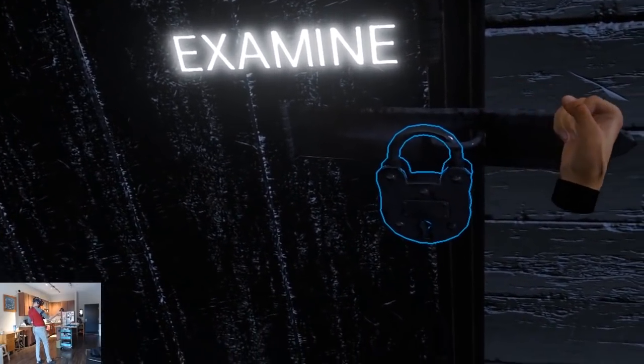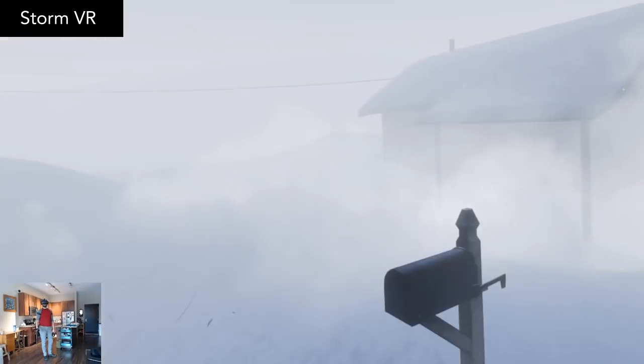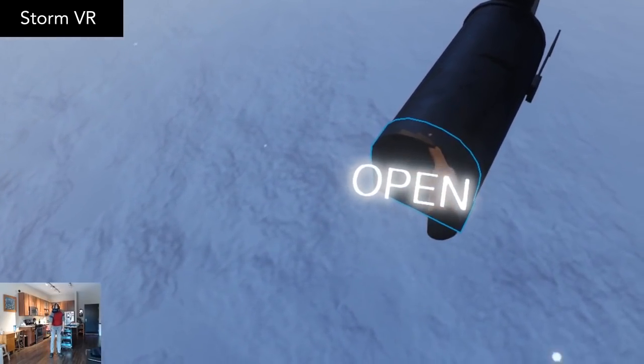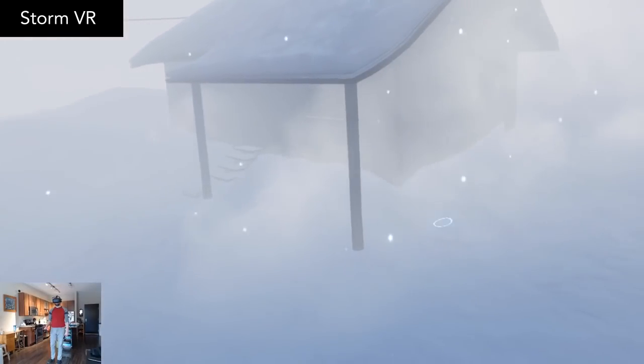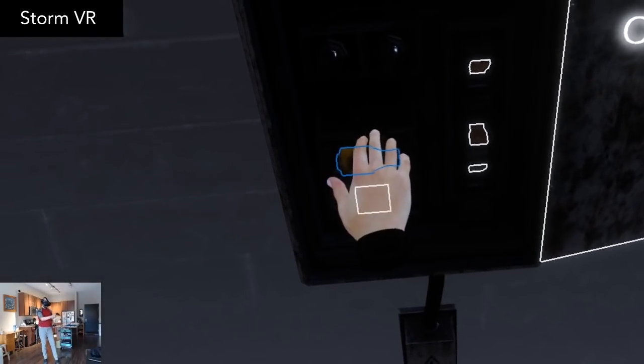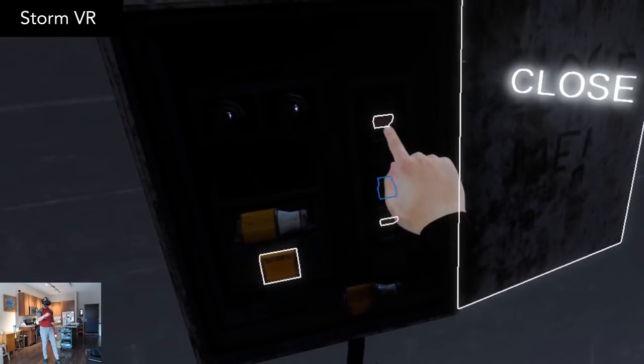There's got to be. Storm VR is another paid game that has recently become free. In this puzzle adventure, you need to survive in the freezing cold. So obviously the goal is to find shelter and get warm, but as you probably suspect, it's a lot easier said than done, and you'll have some puzzles to solve before you can get to safety.